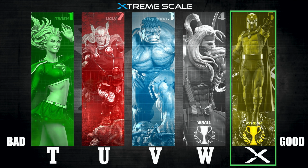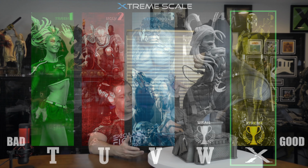Really good job. So let's start with the paint. The paint is extremely clean. And like I said, I think it's great how they did so many dark colors, but it doesn't really feel that dark. And I think it's spot on to the movie. I think the paint job's a 5 out of 5. This is done really well by the factory. The flesh tones are amazing as well.